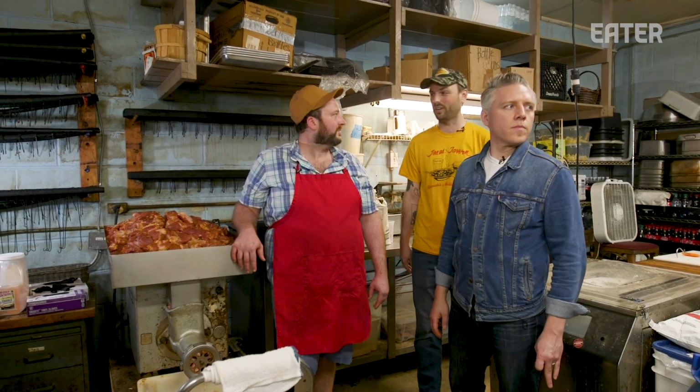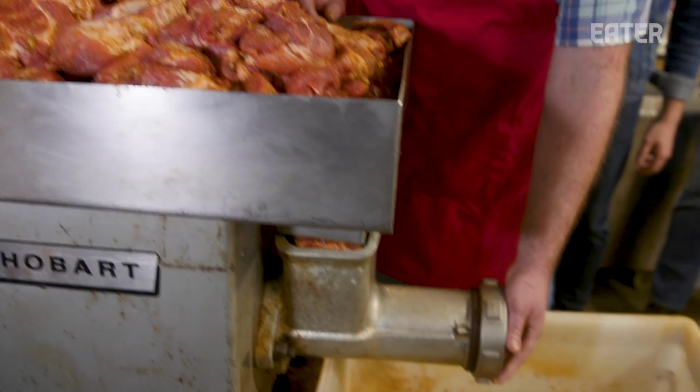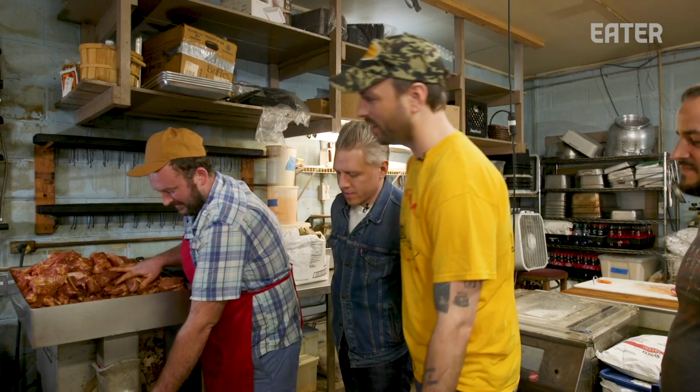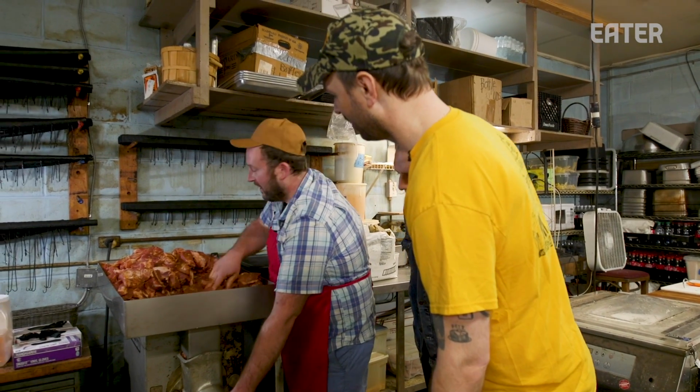We have fresh onion, we have mustard, paprika. Sometimes less is more. How much are we making here? What size batch we got? This is 150 pounds. 150 pounds? It's packed in there.